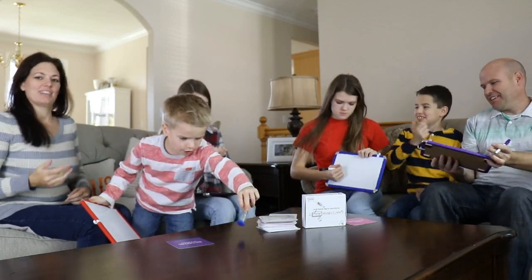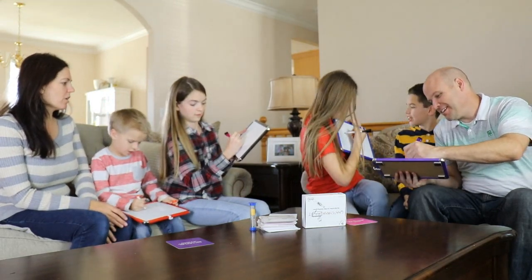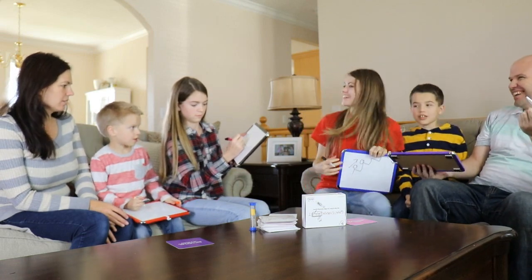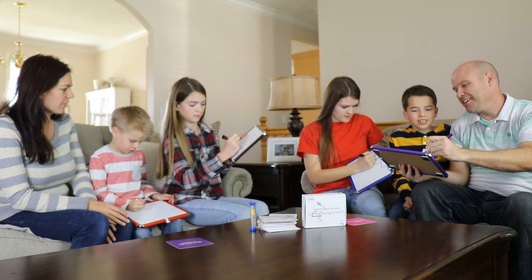Okay, ready? Three, two, one, go. Last round. Go. Car. Apple car. Going up the stairs. Whistle. Tim got it. Going up the stairs. No, that's not it. Car's going. Car going downstairs. Car's driving down the hill.